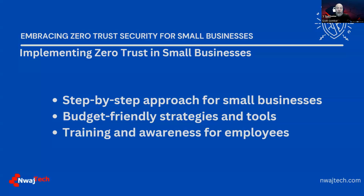So first of all, multi-factor authentication needs to get set up. Apply role-based access controls, also known as RBAC, to ensure users have access only to the resources necessary for their job functions. Role-based meaning, if I'm in HR, and I'll keep using the HR example, I shouldn't have access to client financial data. I shouldn't have access to marketing data. I shouldn't have access to anything outside of my role, whatever is required by HR.